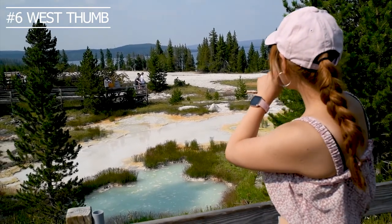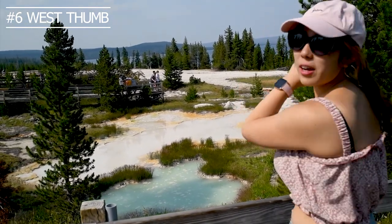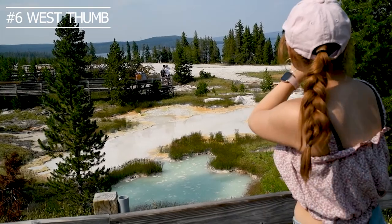White, blue, and yellow over there, and red. Let's go. Can you see green?